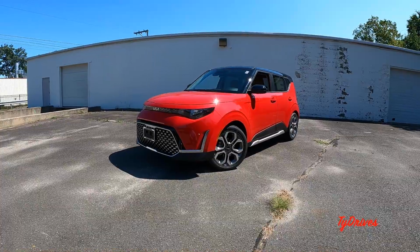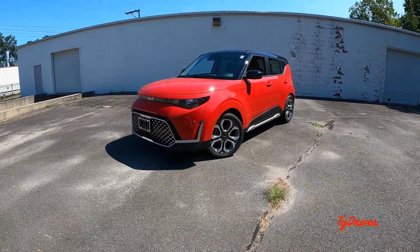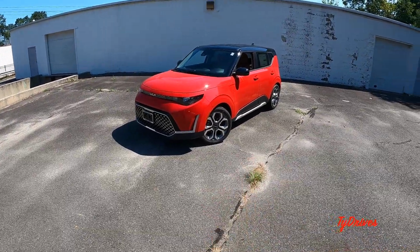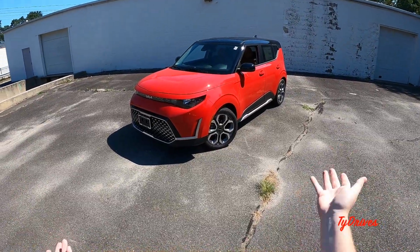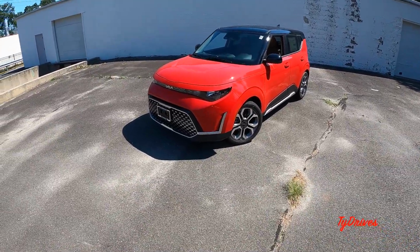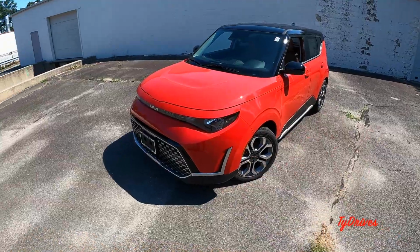My name is Ty with the GoPro strapped to my head, and this is the 2025 Kia Soul in the EX trim with the Soulmate Special Edition package. Come on, this is just such a charming looking car. It is so cool, and we're going to be taking this car for a test drive today to see how the Kia Soul drives. Now we're going to do a little walk around first so that you can see a couple of features, and then we'll get it out on the road.